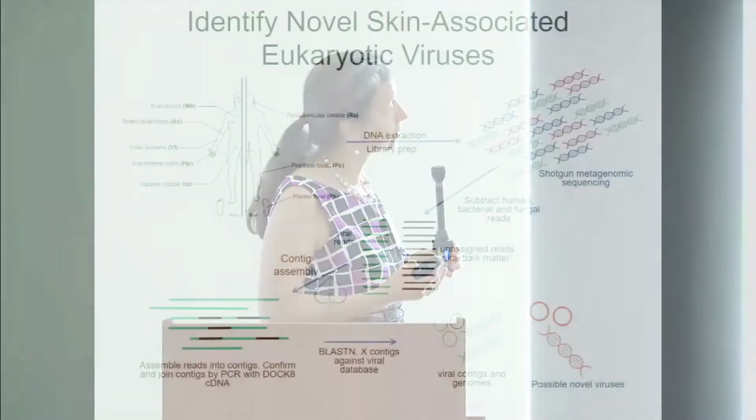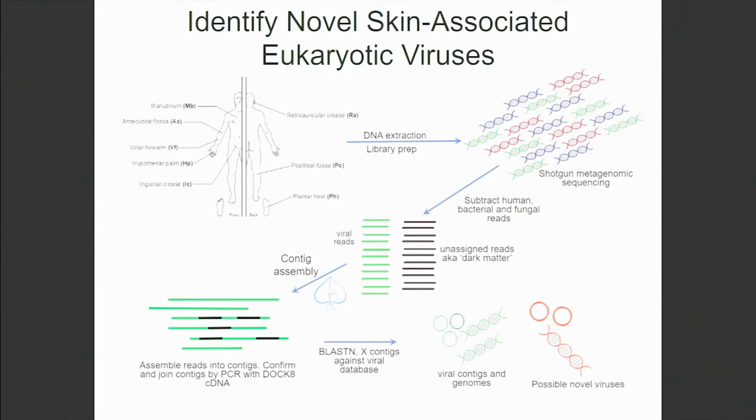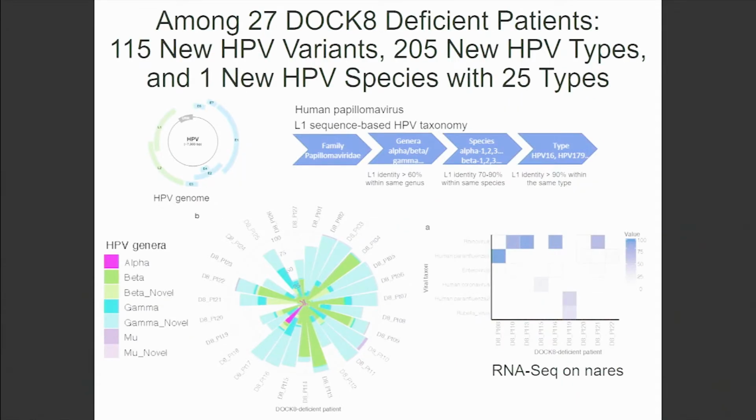from these patients' skin microbiome, from the shotgun reads, we actually take the viral reads and the unassigned reads and do a de novo assembly. And from that, this is an example of the papillomaviruses, and we can identify hundreds of new HPV types. We also found a new HPV species, which had 25 types. So I think we haven't really explored the eukaryotic virus component of the human microbiome.